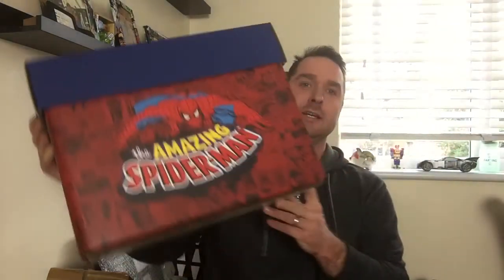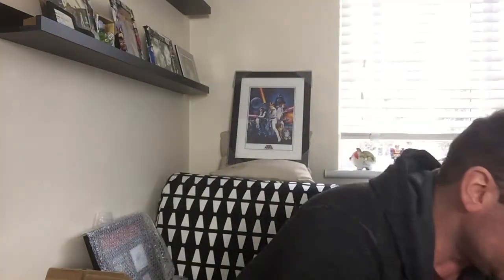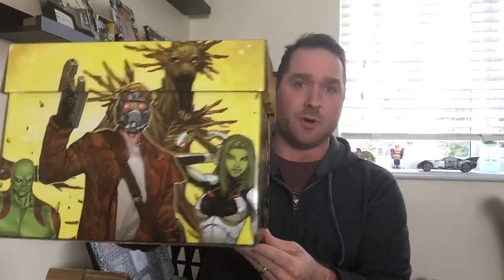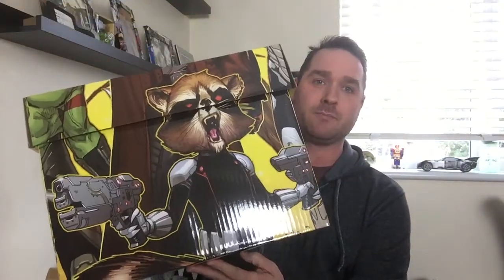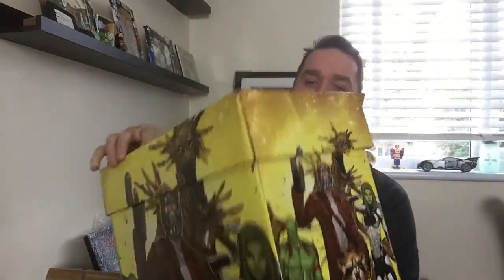So I was on the hunt for some new boxes anyway, but he had two short boxes for £15, which is a really good price considering what they go for. Around about $20 at the current exchange rate. So I've got a new Guardians of the Galaxy box and a new box for my Amazing Spider-Man. Really happy with those. They don't come up very often, and if they do, they're around the $12.99 mark. So to get two for 15, that was pretty cool.